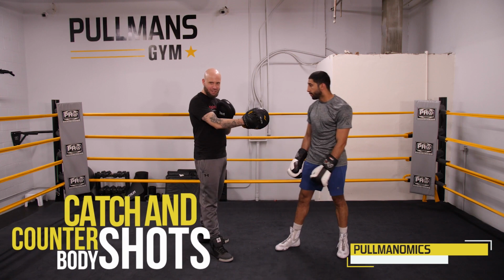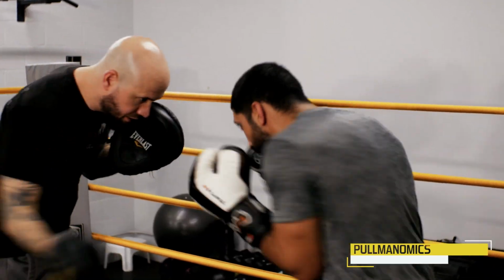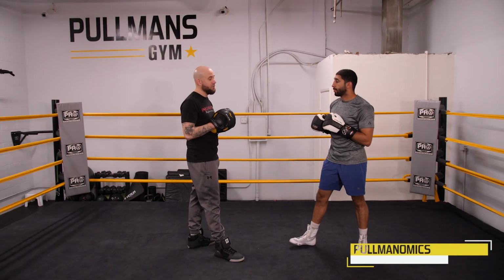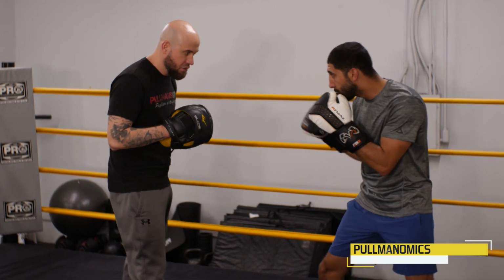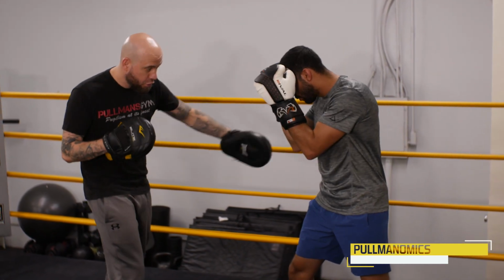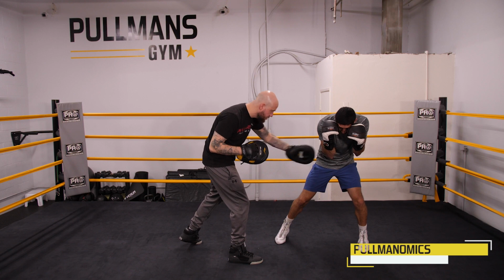Again, left-hander versus left-hander. Josh is in his left-handed stance, I'm in my left-handed stance, and we're gonna go over body shots, catching and countering those now with the opposite hand. Again, it's gonna be a really natural movement that feels good and sets you up for your counter shot really nicely. So he's gonna turn with the shot. I'm gonna go first, kind of like a left hook to his body from my rear hand. And he's gonna use this elbow, but he's gonna turn away from it. Boom, just like so, good.